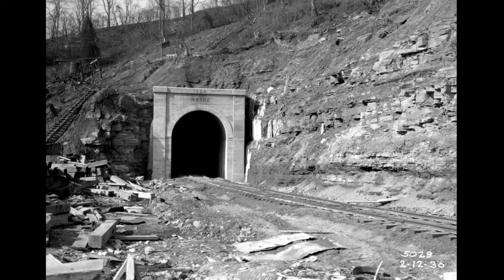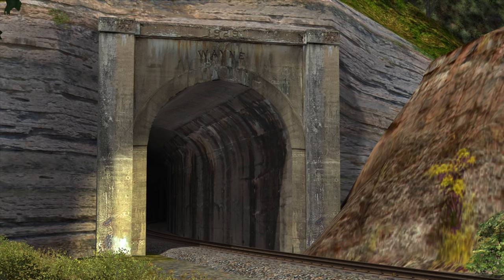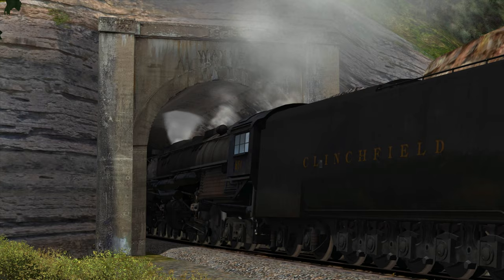The Wayne Tunnel was built in 1929 as part of the extension of the 10-mile branch to reach Waynesburg, Pennsylvania. It's a short, curving tunnel that punches through the hill rather than following the creek's loop to the left. As we come out of the tunnel, we'll pass back over the creek.